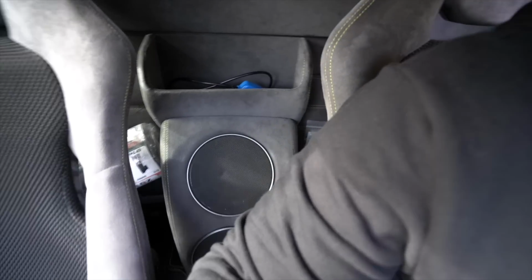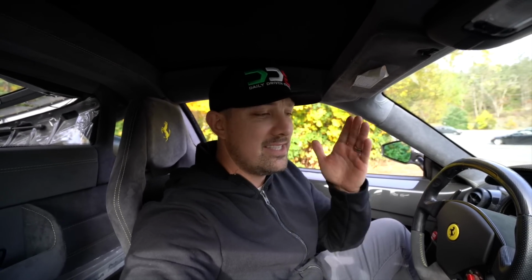Now, listen, I get that this is a more track-focused, lightweight supercar, but Ferrari, if you're gonna put a stereo in it at all, at least put something decent in. Even in 2008, there were better stereos than this and better speaker setups. If you're gonna put this in at all, you should have done a better job with it because this stuff isn't even worth turning on.